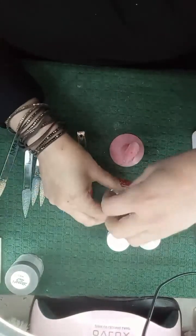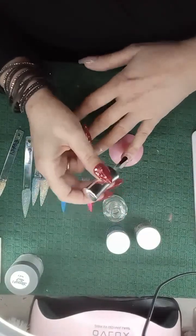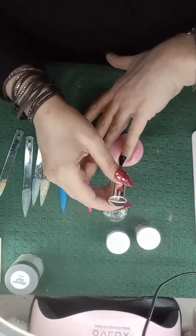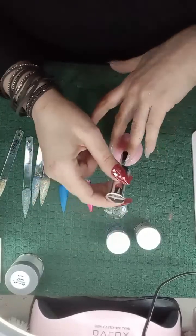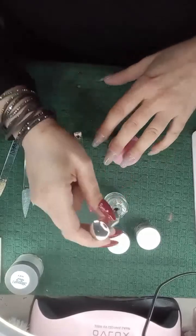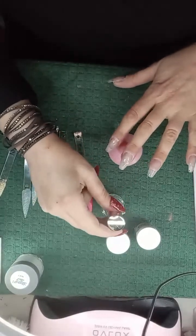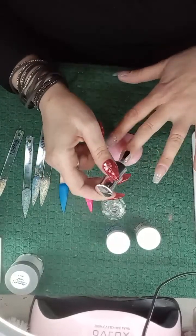I'm gonna put my Luxie Nail Dip Enabler Peel Base on. Takes about 5-6 minutes to dry. It depends how thick you put on your peel base too. That's gonna affect dry time.